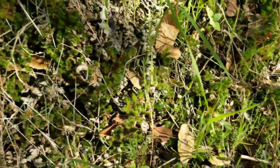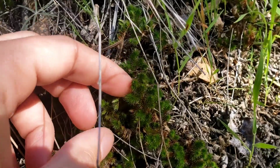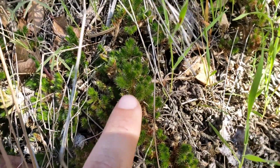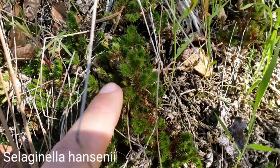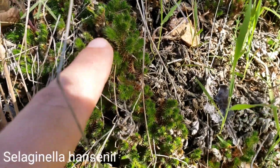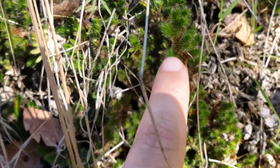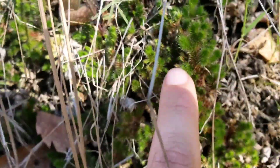And then we have this plant right here. Kind of looks like a moss, right? But this is not a moss. This is a Fern Ally. This is a Selaginella, and from looking at it a little closely earlier, I could tell that this is Selaginella hanseni. What you're looking for is all these little leaves on here. Selaginella hanseni, some of them, or at least part of some of them, will have red coloration to them. And so that can tell it apart from the other possible Selaginella that we might have in this area.